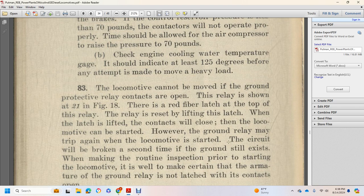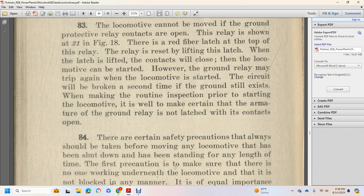However, the ground relay may be tripped again when the locomotive is started. The circuit will be broken a second time if the ground still exists. It is also wise, when making a routine inspection prior to starting the locomotive, to make certain that the armature of the ground relay is not latched with contacts open.